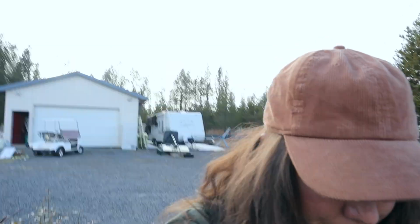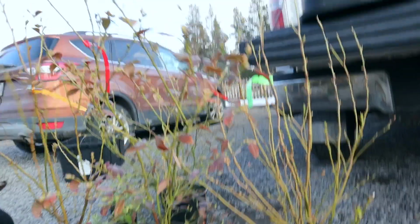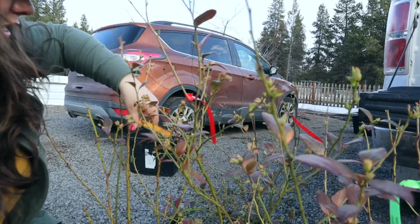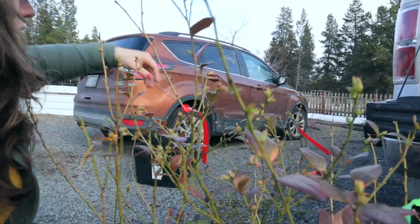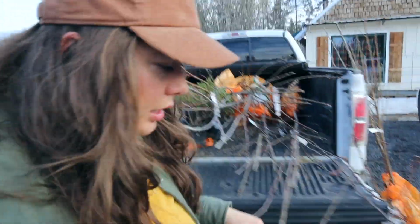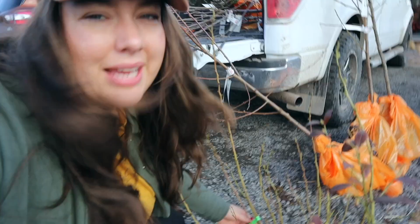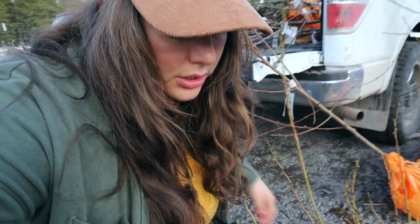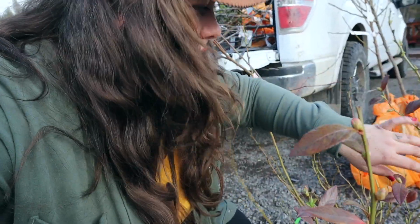I'm gonna bring you down here. I got some Duke berries. I got a Duke. What do we got here? Legacy, Chandler, Legacy. Then I got, here we go, we got 8 total blueberry plants. These I'm also going to put in the high tunnel. That's a Duke, the Legacy, and probably another Legacy. So here's that.